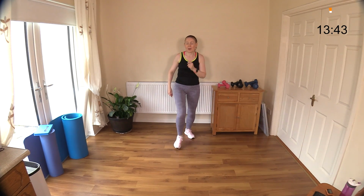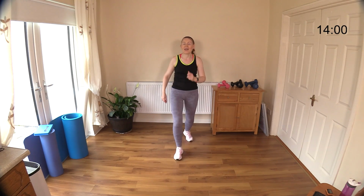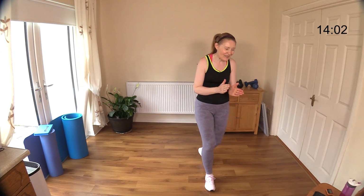Jog it back. Forward knee. And a little run back. Of course you can step it back. Whoops. That's it. You can just step it back if you want, okay? 1, 2, 3, 4, and scoot it back. 1, 2, 3, 4, and scoot it back. 1 and 2. Well done, well done.